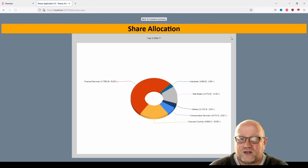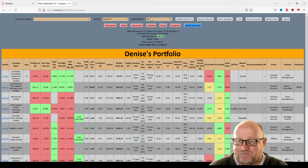The share allocation, well, it's probably not good for the financial services because I did say in the last video, I think we need to reduce this, but what do we do? We put more money into financial services. Never mind. At least it's up at the moment, so that's a good thing.